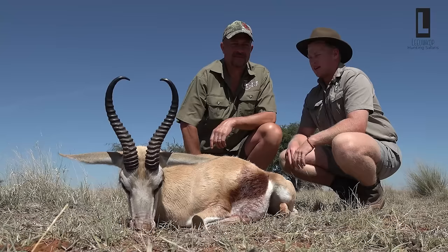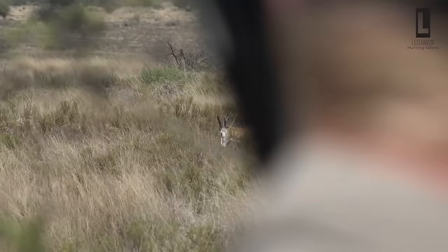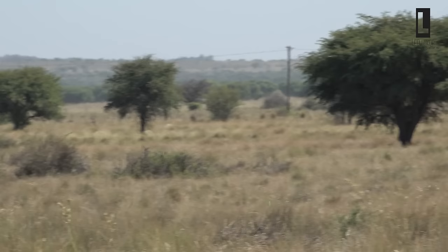On a beautiful springbuck. We were on our way back to the truck and we saw the one and stalked him on, I don't know, 20, 30 yards. And yeah, this one, and what a shot you put on him. Why don't you tell us a little bit more about how the hunt went?